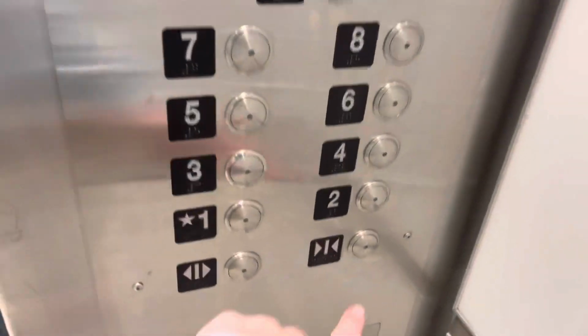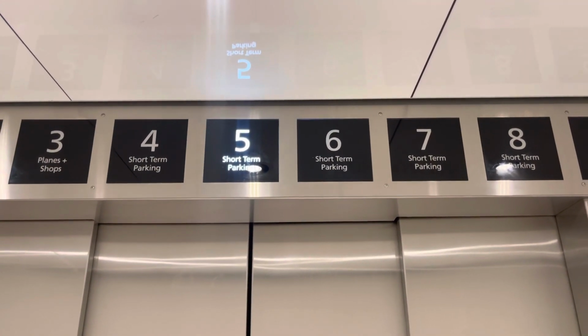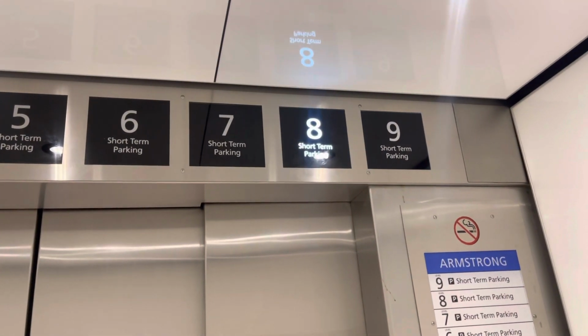Well, this is going to be a take of the Armstrong elevators at Tampa International Airport. I think this is the only elevator modded so far. Everything else is original and can turn off.